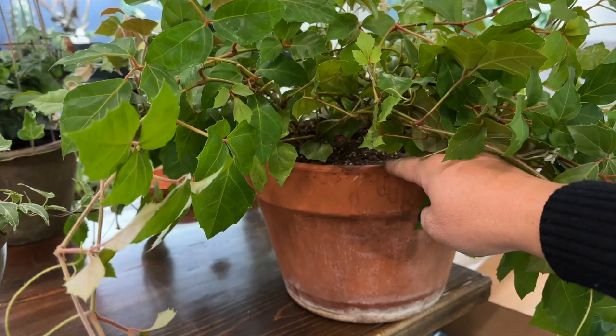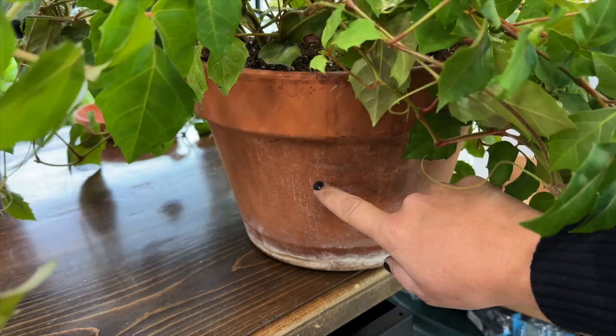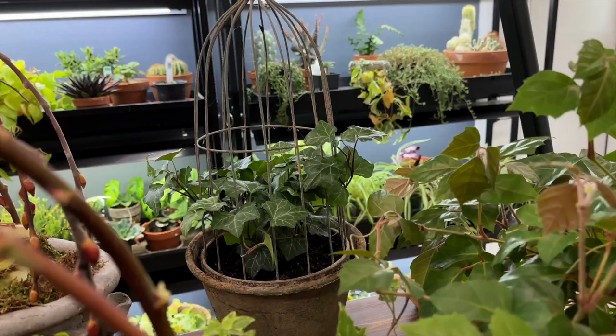So this terracotta pot's clearly been used before. We get nice hard water stains on everything, but I kind of love it. I kind of like the patina they get as they age and are used more and more. So I think that this one will be happy in this container. Right back behind that, we've got an ivy in a metal container that's got this little trellis right here.